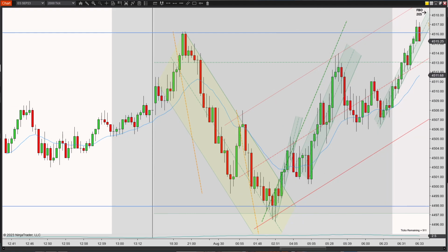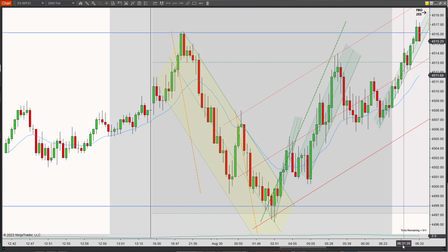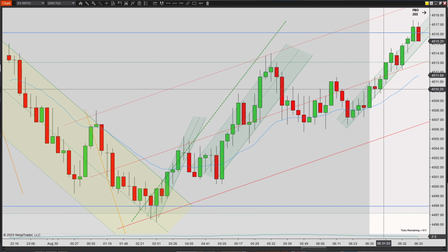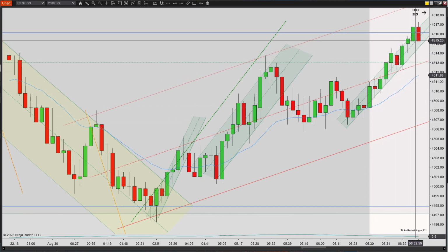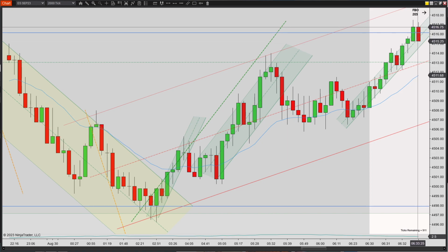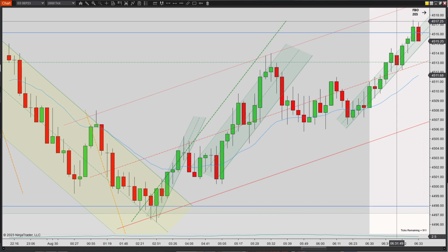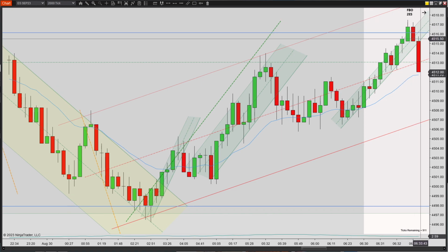The first setup I saw was potentially a failed breakout second entry short. The failed breakout, the second entry short occurs right here. You have a new low, you have a first entry short, it pushes all the way back. You don't have another break below until right here. So I saw this as a potential failed breakout. Now I haven't marked it as second entry short yet because it hasn't been confirmed. So I'm waiting. Then I see the second entry short.